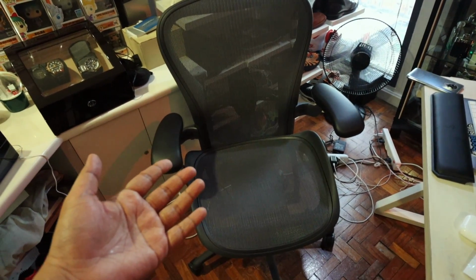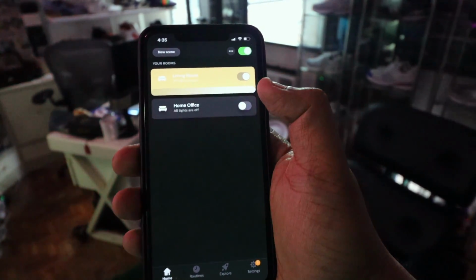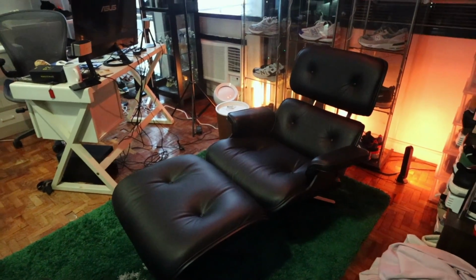It's the best office chair that money can buy. You can see I have a ton of phones over here. Turning it on and off with this is the most expensive thing.